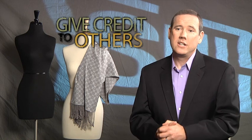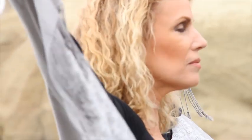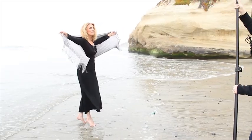So true. I can especially see the concepts of connection and dependability in your design. Besides having those characteristics, what else can leaders do to inspire trust? Well, there are so many things, but the keys are to give credit to others, to listen, and to be honest in your communications. But the critical thing about trust is that it sets people free. It gives them wings.